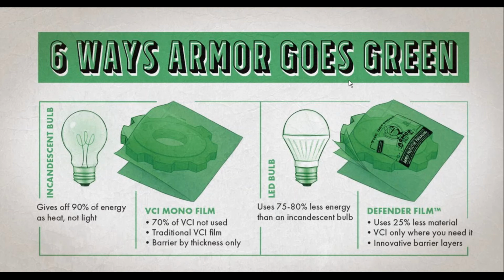Now with the improvements in technology, look at the right-hand side of your screen. We have LED light bulbs. They don't waste the same amount of energy. LED light bulbs use about 75 to 80% less energy than a traditional light bulb. So there's source reduction. You still get light with the LED light bulb. You're just getting your light much more efficiently.